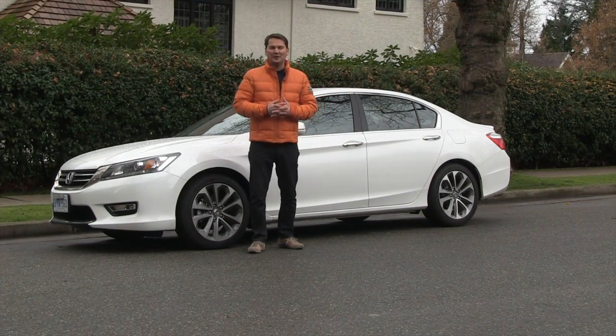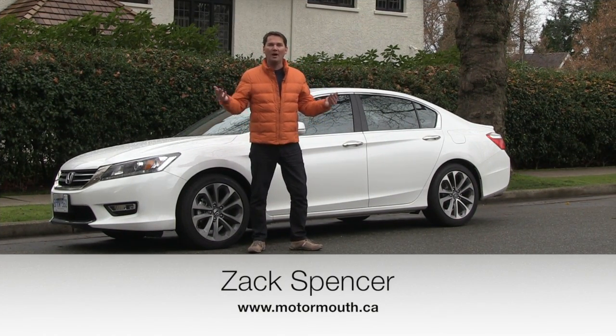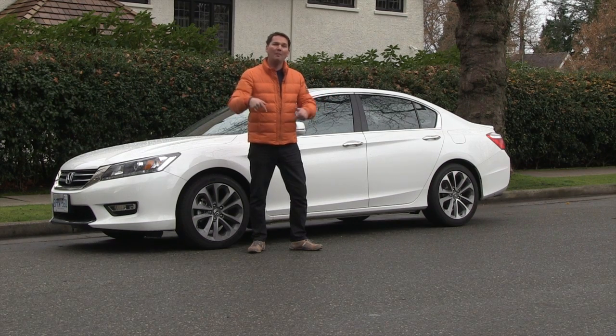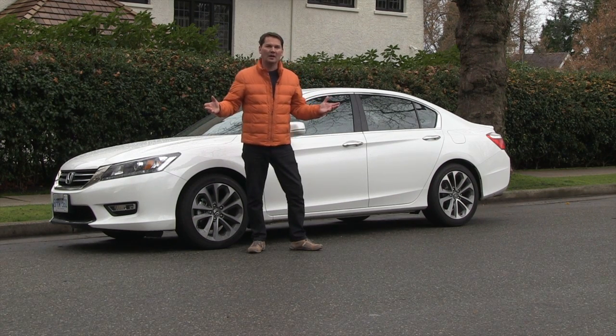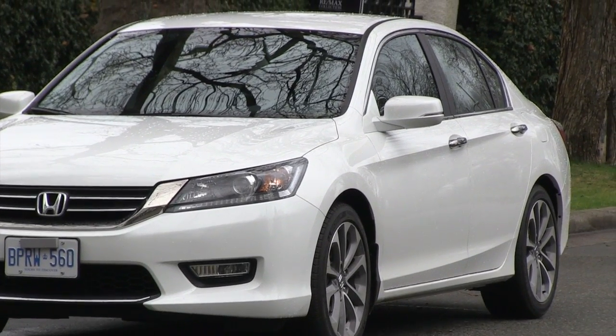This is the 2013 Honda Accord. This is the first time I could remember where a new model has come out where it's actually smaller than the old model. Typically when a car comes out, it's bigger and it's better. They have shrunk the Accord. It's slightly shorter overall and the track is slightly narrower.